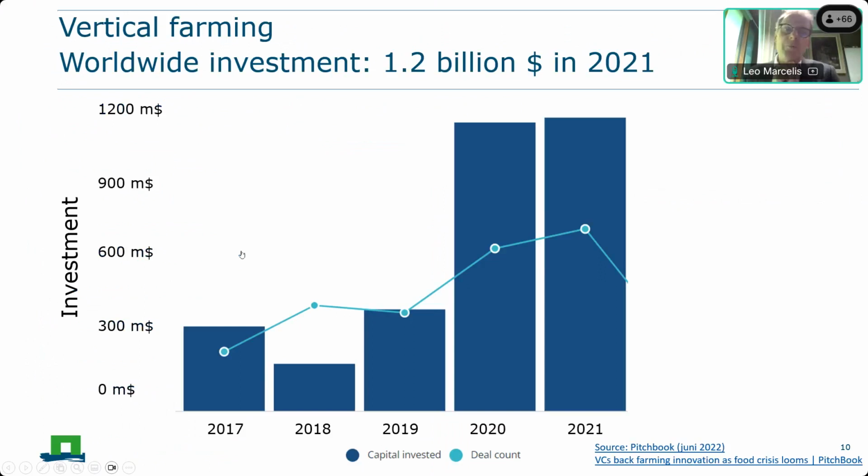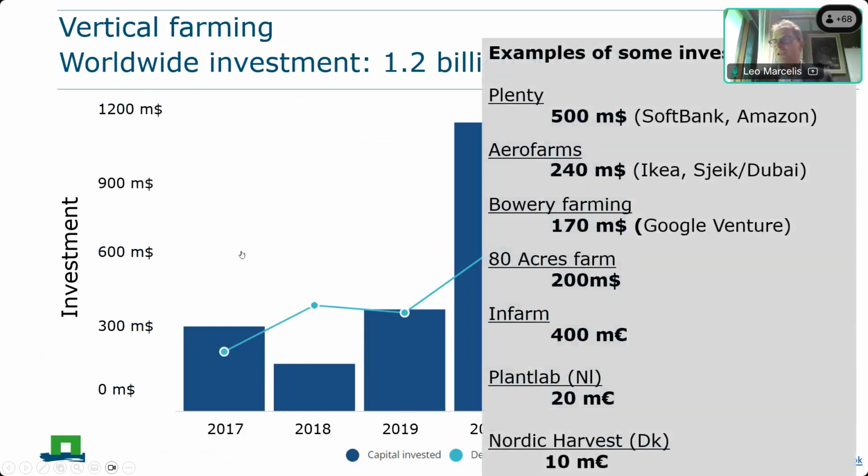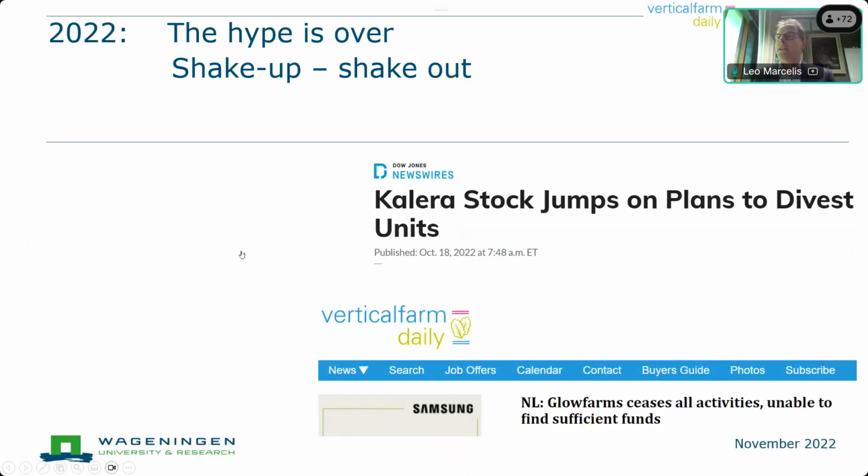Well, what we did see over the past 5 years is a tremendous increase in investments. And I must say, this is a graph up to 2021. There was a strong increase in investments. And if you look at just a few examples of how the investments were, it was often not just a few million euros, a few $1 million, but tens and even hundreds of millions of euros that were invested. But then came the year 2022, and up to then, I would say it was a bit of a hype of all the investments going up. But then 2022 was a bit of a shake-up, a shake-out, however you would like to call it.